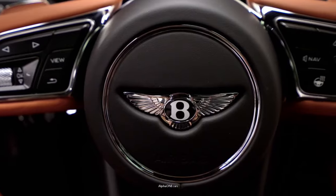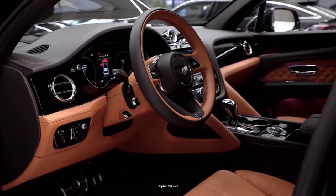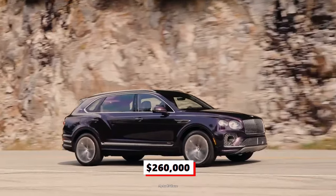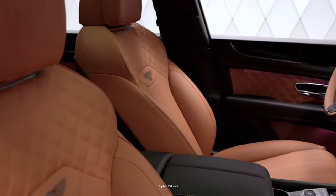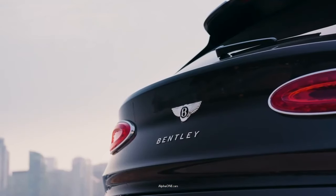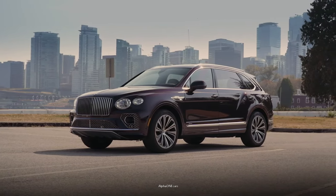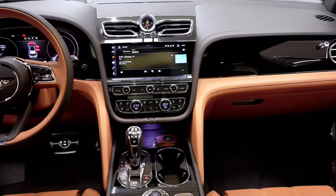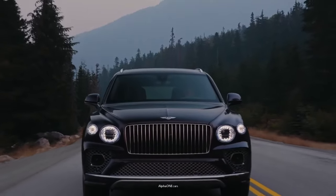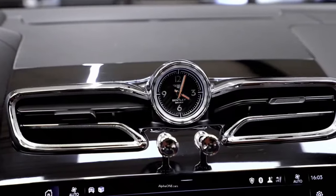Filled with rich-smelling leathers, real wood trim, and glitzy metal accents, the 2024 Bentayga has a price tag starting at $260,000. Bentley offers a variety of powertrains, and an extended body style was added to the lineup back in 2023. With 626 horsepower and a top speed of 190 miles per hour, the Bentley Bentayga can go from 0 to 60 in 3.7 seconds. The Bentayga is an SUV perfect for business, leisure, and everything in between. The vehicle features a combination of exhilarating performance and exclusive craftsmanship.